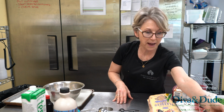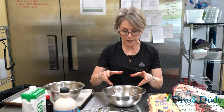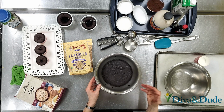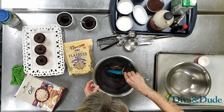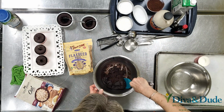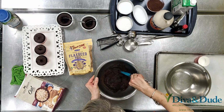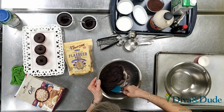So here is the batter already mixed, and I've let it sit for a little while because we want it to bloom, and that's really important in this recipe. It's got to add a little bit of thickness and texture. Notice that it's got a beautiful airiness to it, and this is going to help when we put it in the oven because we want it to have a nice, fluffy, gentle mouthfeel, just like a souffle should.